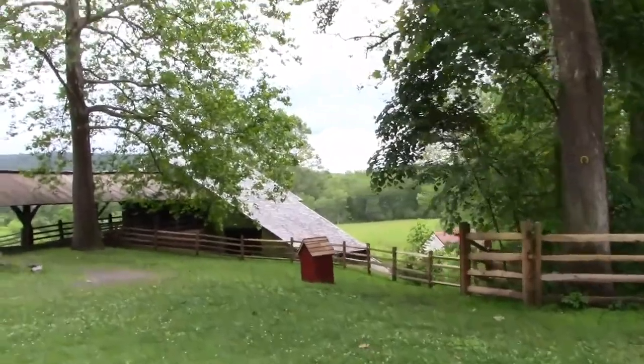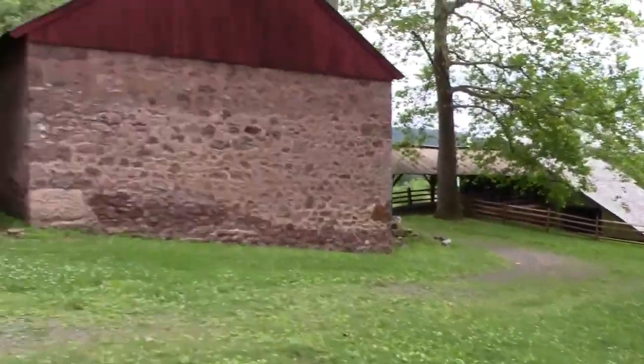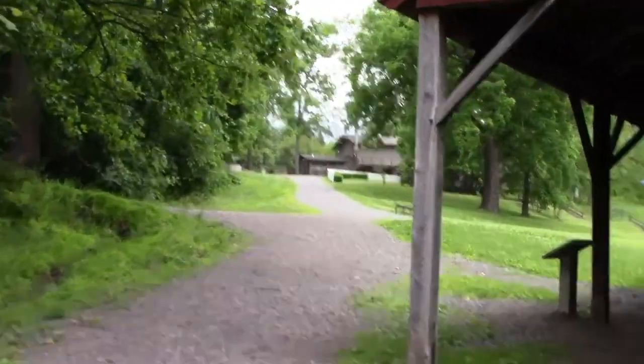It goes on for a while. It's a really cool place. And up there's a visiting office.